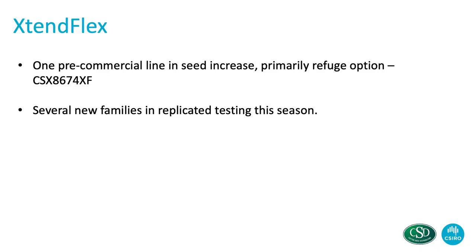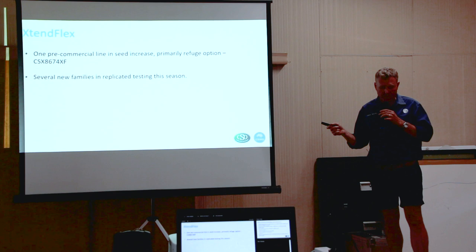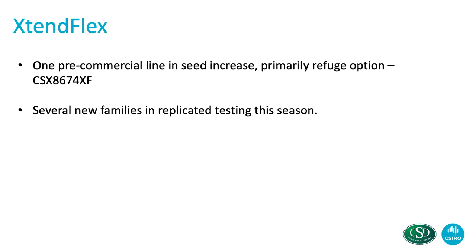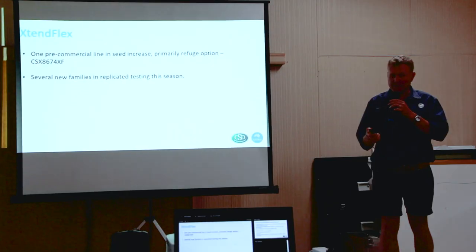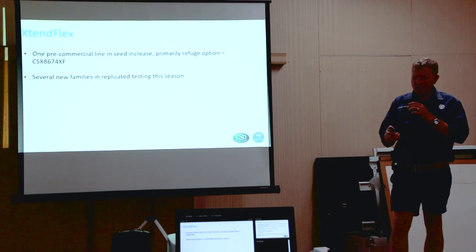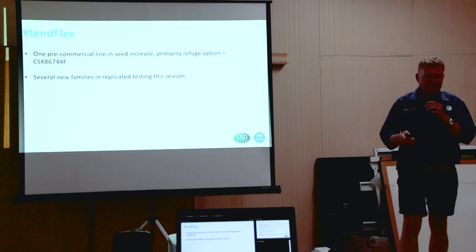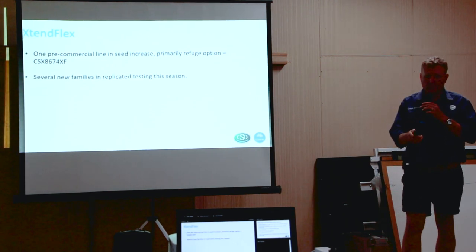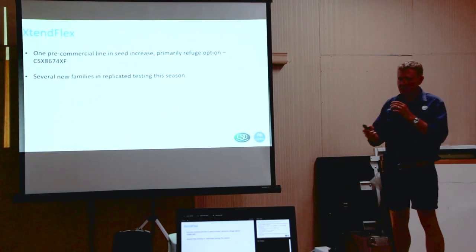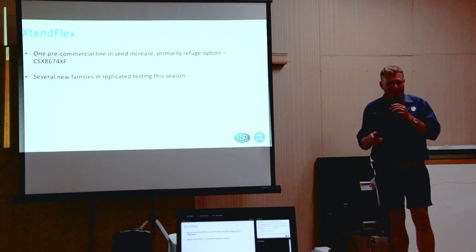In addition to that, and I haven't presented any data on this, there is one Extend Flex alone line. The primary purpose for development of this is for refuge, and it's called CSX 8674, so no Bollgard 3, but to use as a refuge option primarily. Whilst its performance is okay, at the moment we're primarily saying that's something to use as a refuge. Obviously, if you're going to grow Extend Flex cotton, you don't want to put RRF in the same field. You'll end up like what Bob did to you, wouldn't you?